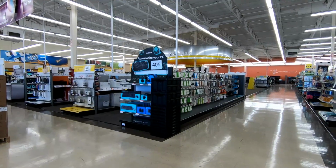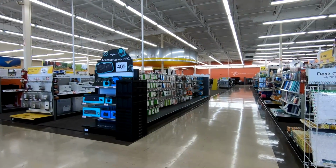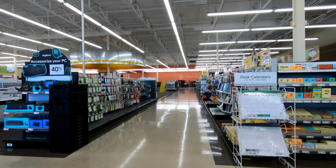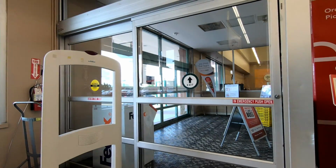I think companies like OfficeMax, Office Depot and Staples are getting attacked from too many sides on the retail business for them to sustain things like this much longer.